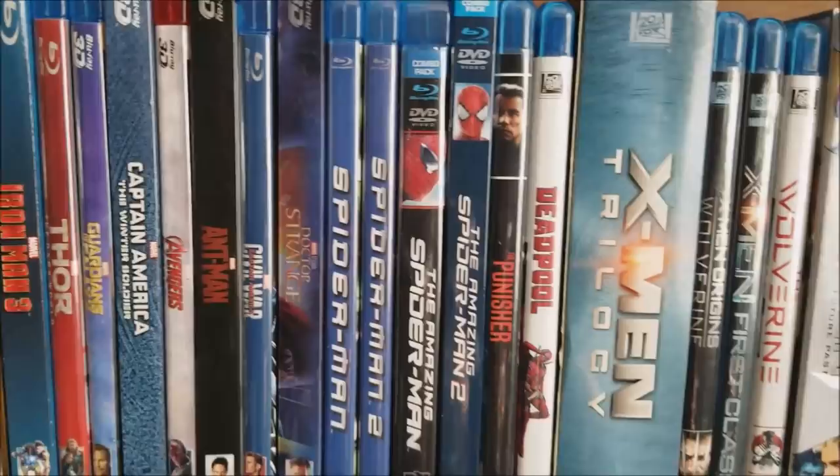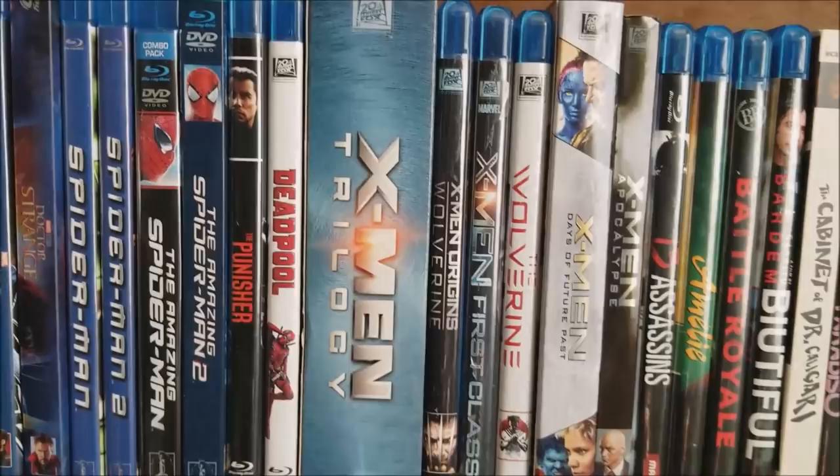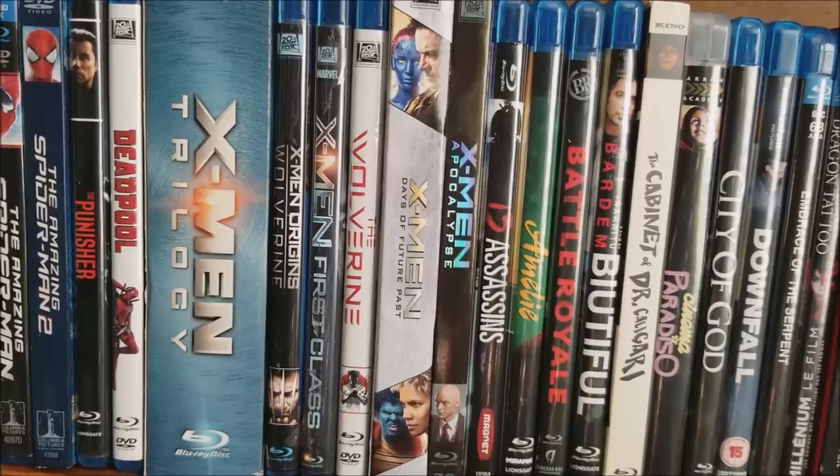And then here's my Spider-Man movies. I have Spider-Man, Spider-Man 2, Amazing Spider-Man, and then probably my worst Spider-Man, Amazing Spider-Man 2. Then I have The Punisher. I have Deadpool, and then I have my X-Men collection, which is the first three X-Men. X-Men Origins: Wolverine, not a great movie at all. X-Men: First Class, The Wolverine, and X-Men: Days of Future Past. And then finally, X-Men: Apocalypse, which wasn't that great.